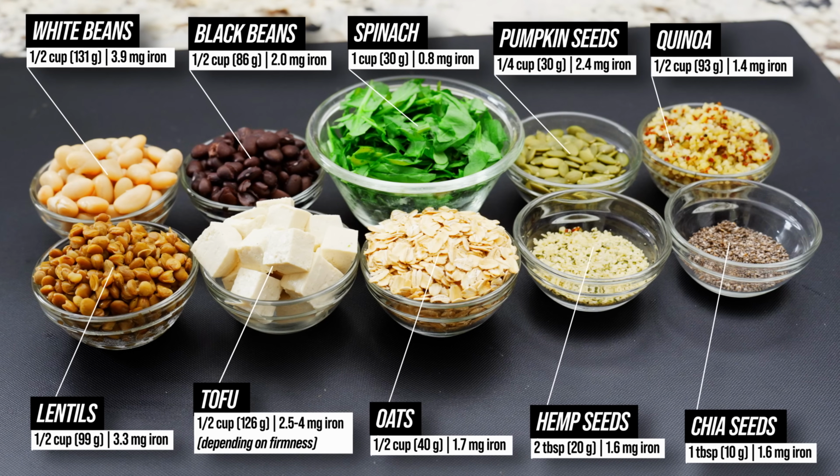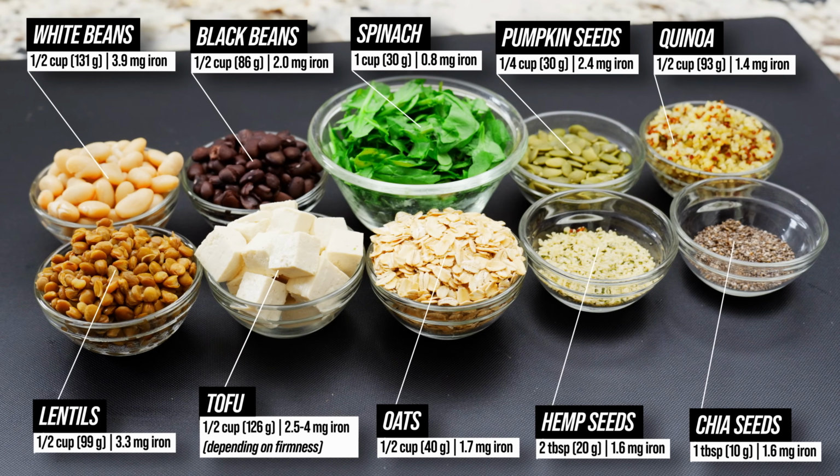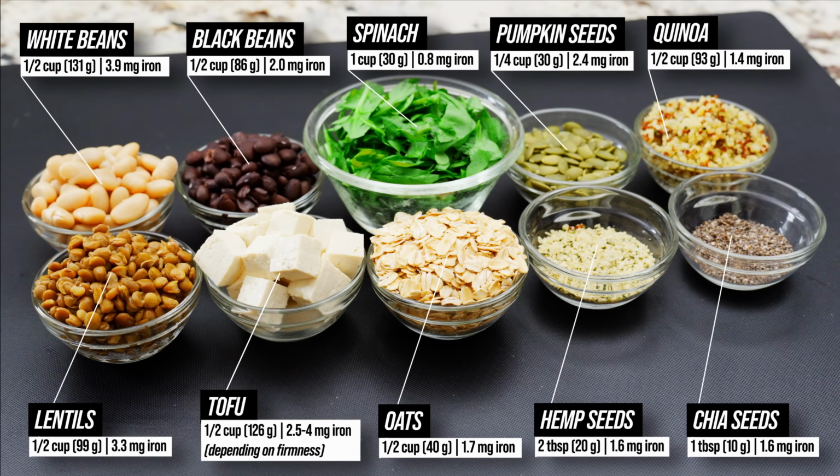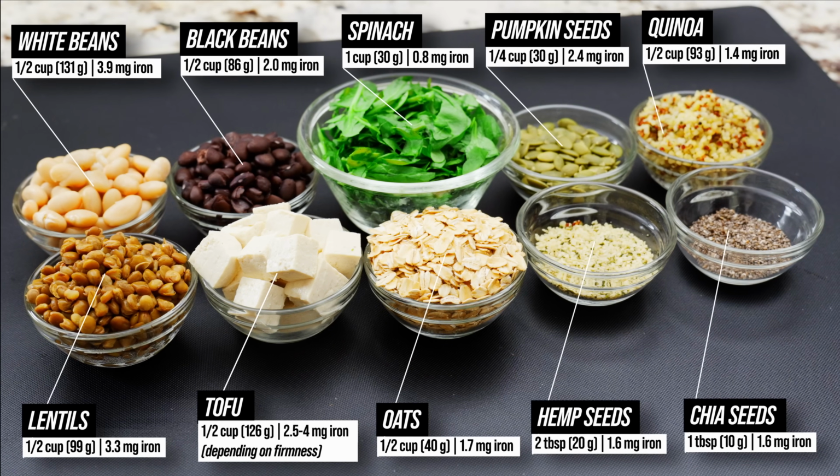And I don't know about you, but I'd rather put a little extra effort into making sure I get enough non-heme iron from plant-based foods than increase my risk of death by consuming heme iron from meat. The best way to ensure an adequate intake of non-heme iron is to eat the best sources, which include tofu, white beans, lentils, pumpkin seeds, black beans, oats, chia seeds, hemp seeds, quinoa, and spinach.